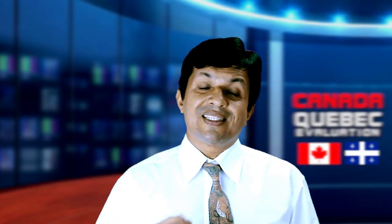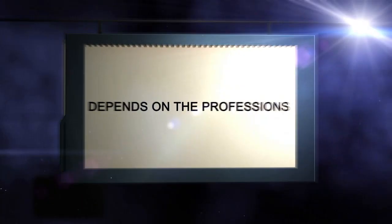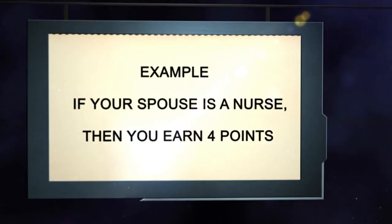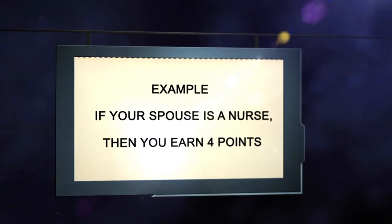Okay, the second criteria is area of training for the spouse. Now that depends on various professions, and professions are too many. So we will not be able to go through each of the professions here, but as an example, if your spouse is a nurse, then you earn 4 points.